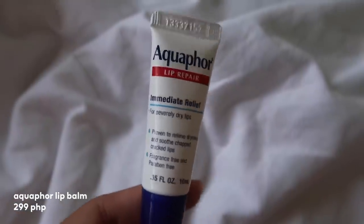Next, TikTok made me buy it, Aquaphor Lip Repair for immediate relief for severely dry lips. It is so hydrating, you guys. Everyone was talking about, gorge girls use Aquaphor for their lips. And it's so true. It is so hydrating. It really does smoothen your lips. And it's 290 pesos because it's like an American brand or whatever.